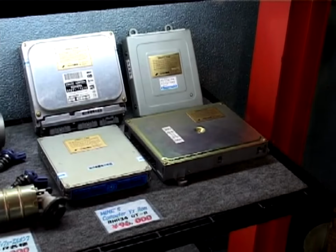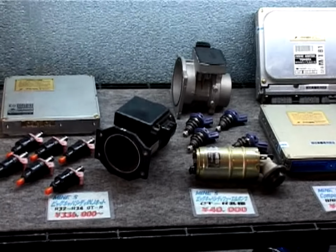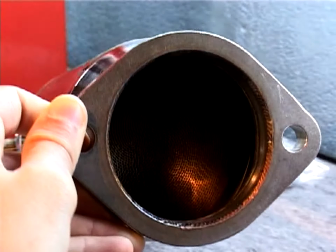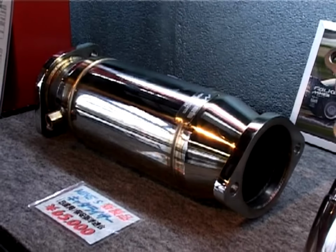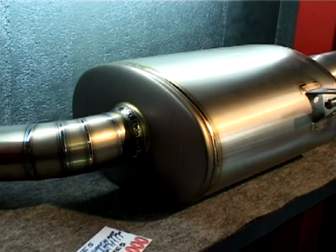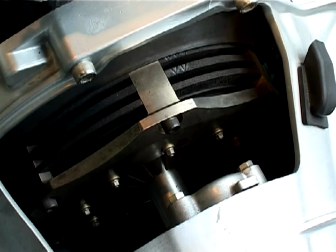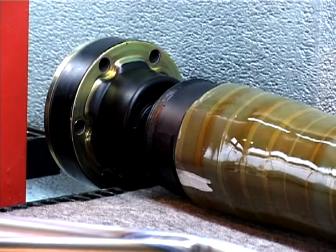Some of the parts you can't see include Mine's tuned computer, high volume fuel pump, modified airflow meter, and bigger injectors. The turbos are HKS GT2530s, which support 600 horsepower, but still provide similar response to the standard items. The Mine's exhaust uses a custom-made catalytic converter with handmade titanium piping and a titanium muffler. The clutch is a twin plate with a Mine's flywheel and lightweight carbon fiber tail shaft.